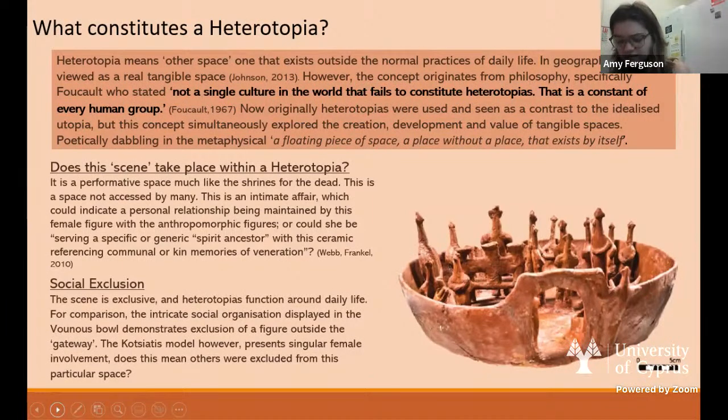And he claimed that they require different behaviors to the mundane spaces and routines of daily life and practices, because they function outside of this. This is why I believe it's applicable to the Kachati's model.